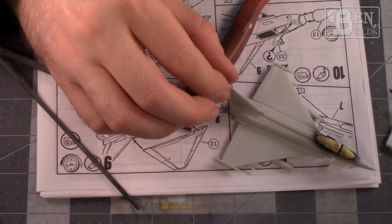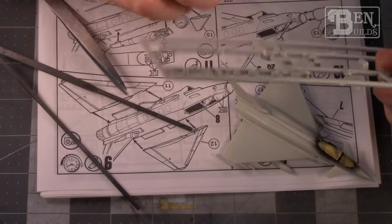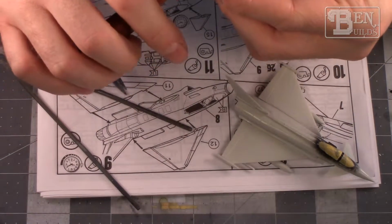We have a couple of seams I want to go ahead and file down. Majority of the fit has been really, really nice, though. Don't have huge gaps and huge fit issues, and there's not really any misalignments with the parts. Everything just goes together, and it's pretty uneventful, to be honest.